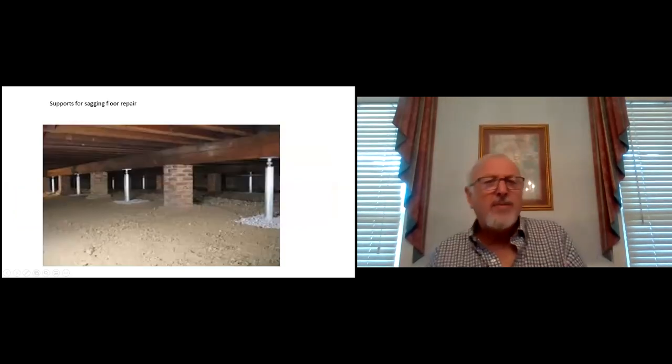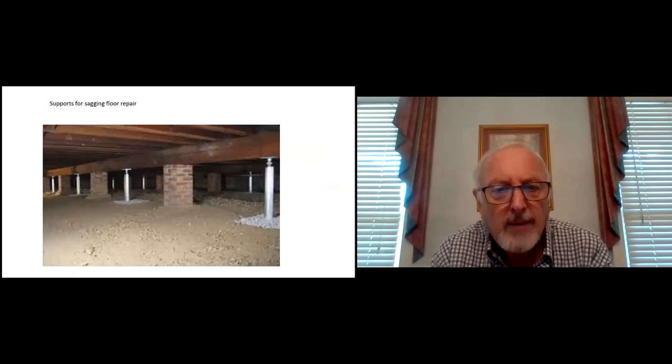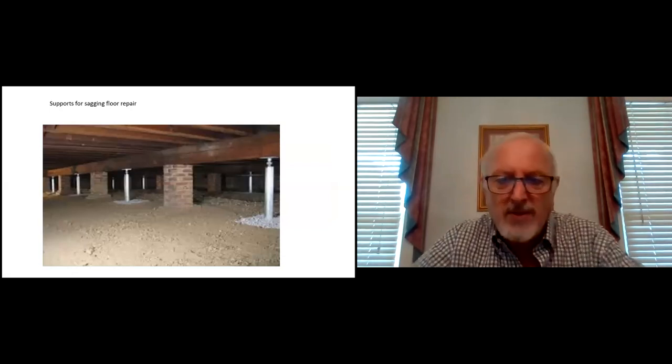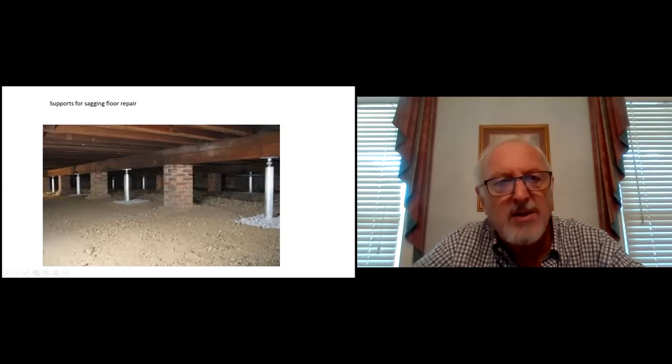Yeah, so if we have some sagging floors, especially in the older homes, it's really common. And this is the way extra supports can be installed. As long as they're installed with proper bases or foundations, they can provide the support that we need. If you're just going to have some willy-nilly stuff stuck in there that you'll see in just a moment, it's going to continue to sag over time.